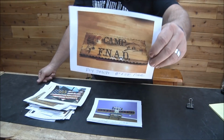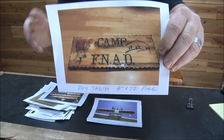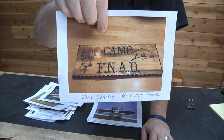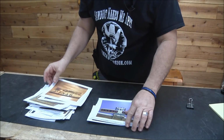Ron Smith, 8x22 pine, and he's got an epoxy resin finish on it. And you can kind of see it where it's shining right there. You can see he has a resin shine on there. 8x22. Great job, Ron.